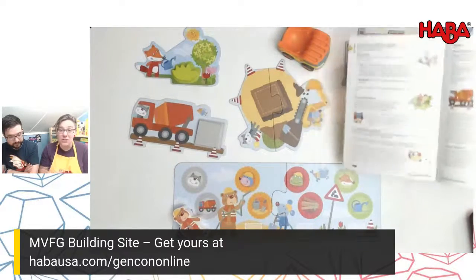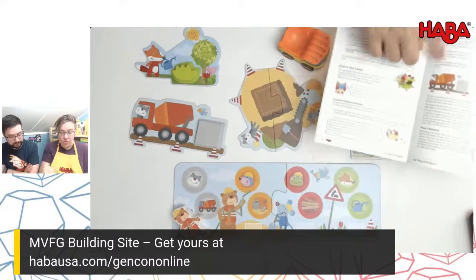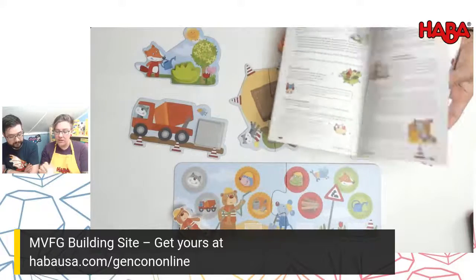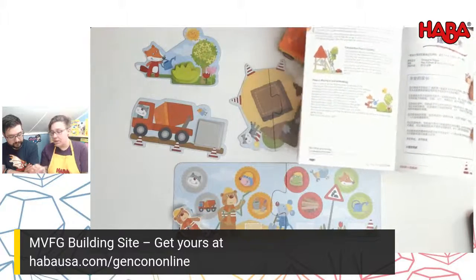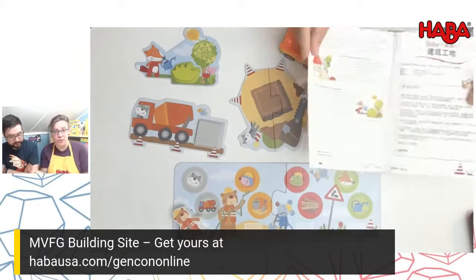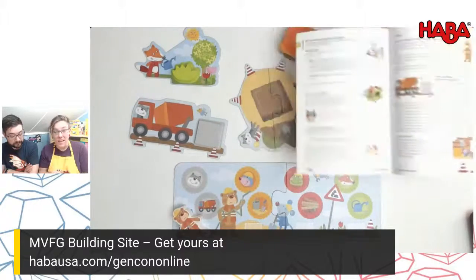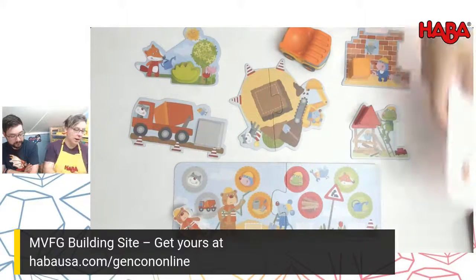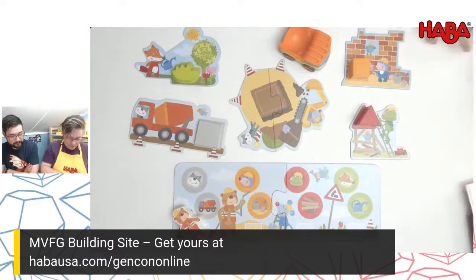And then we have a story. So there's a whole story about how you build the house. And what you can do is, if you want, as they're building the house and they do the next level, they can read the story. So we might do that this morning. We'll read the story when we get the next levels, okay? But we're almost finished with setup.